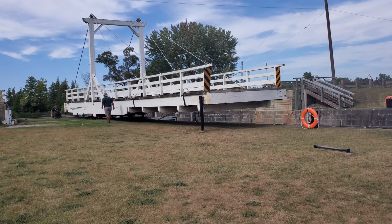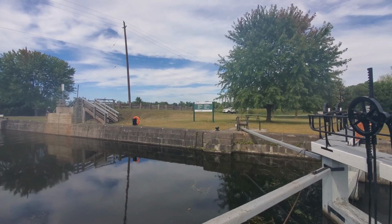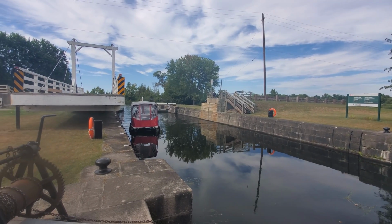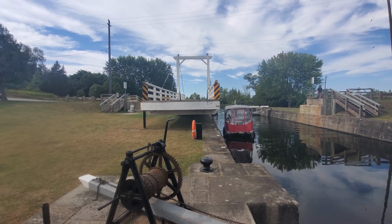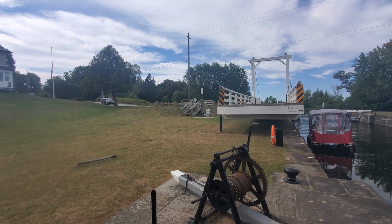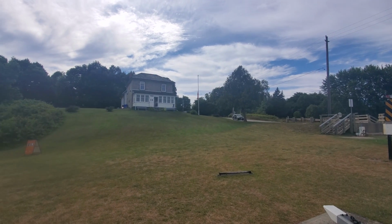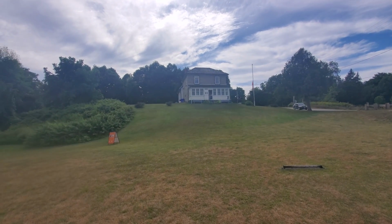And now I guess the boat's gonna come inside. You can see a vehicle over there waiting to cross. But first they've got to lock this boat down to the lower level. There's also another car waiting over on the other side. And here's a look at the old stone lockhouse building here in Kilmarnock.